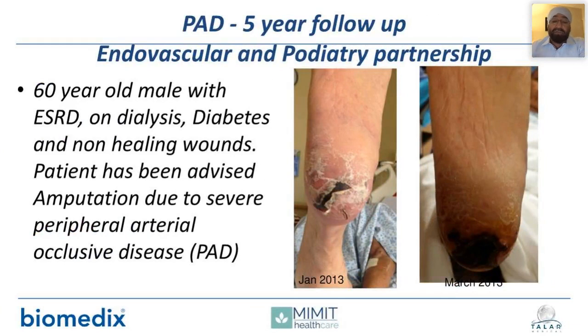I'll show you a little bit of how we partner with podiatrists. We work with tens, if not hundreds, of podiatrists. We have Biomedix in about 30 of them, and we've connected with them.